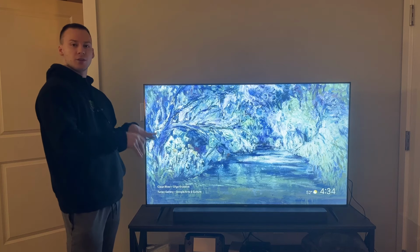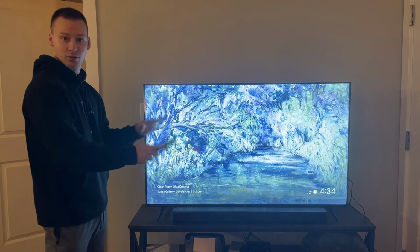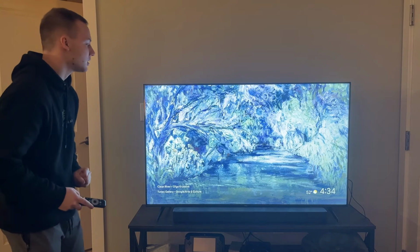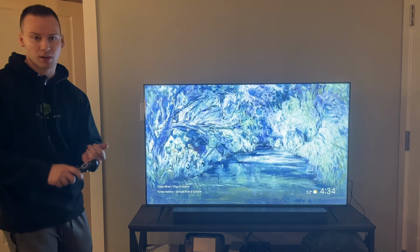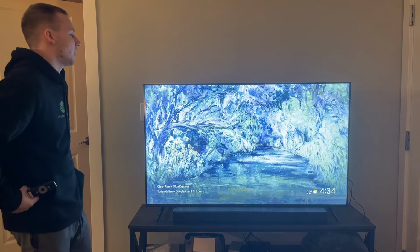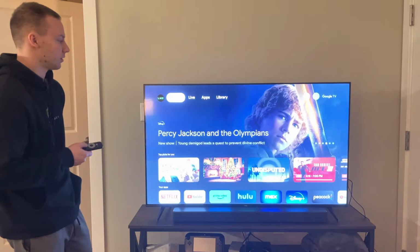So it's built in with the Google TV software. They also come with a Roku version of this TV, but I was more interested in the Google OS because it comes with the Google Play Store, and it got good reviews in terms of the overall user interface.